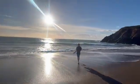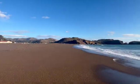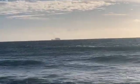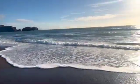This beach was a lot calmer. It was also a little later in the day, so I think that could be a reason why. It wasn't midday, but the waves were really nice. This beach is a little smaller than Ocean Beach, and I also saw a ship. I didn't see any boats or anything at the other beach, so that was pretty cool.